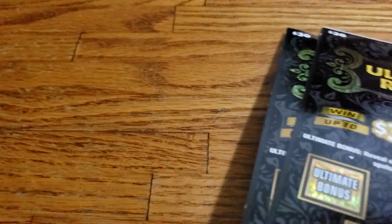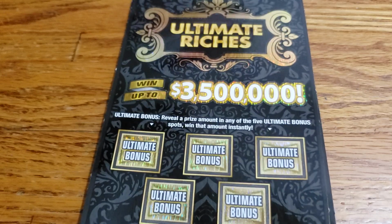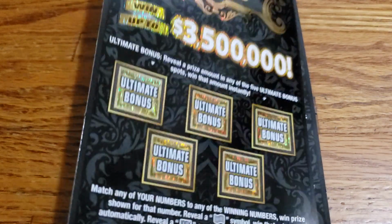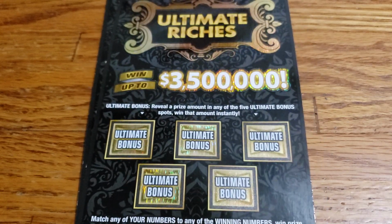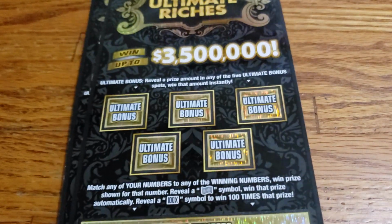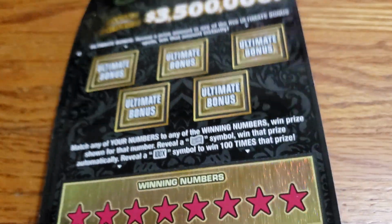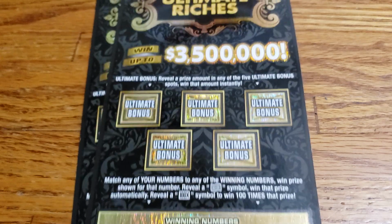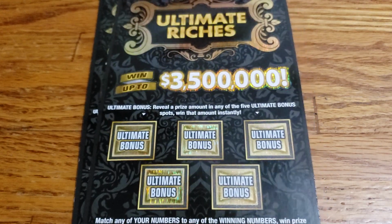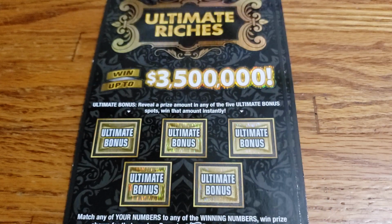All right, guys, let's get into it. Get scratching, see if we can get some wins here. We are going to start out with our ultimate bonus here on ticket number 10. On this one, you scratch the bonus spots. If you reveal a prize amount, you win that prize shown. Also, we are looking for that dollar symbol or the 100x symbol to win 100 times that prize. Let's go ahead and start on our ultimate bonus on this ticket number 10 here. See if we can't get a prize amount for a win.